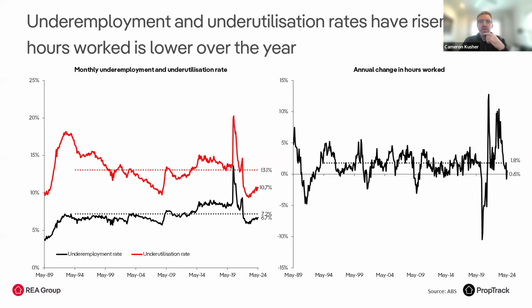And if we look at a national level, you can see underemployment and underutilization. So underemployment is when someone is employed but would like to have more hours. So that could be someone that's part-time that wants to be full-time, or it could be someone that's got 20 hours that wants to have 30 hours a week. And underutilization is the combination of underemployment and unemployment. Both are trending higher, but both are fairly low compared to recent levels.